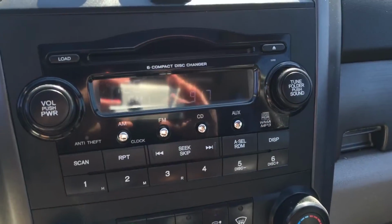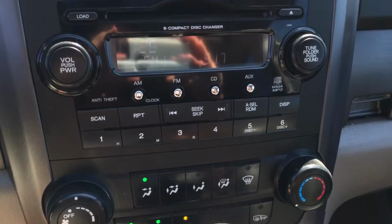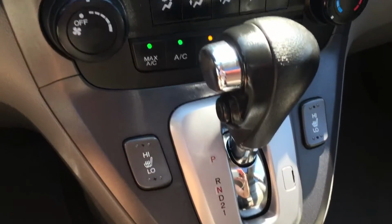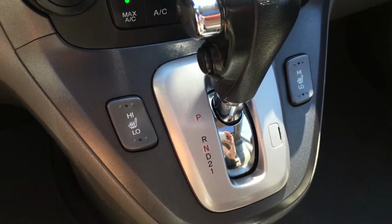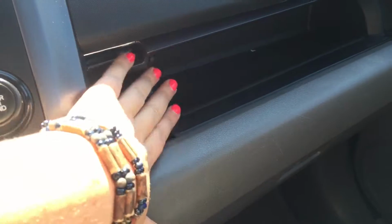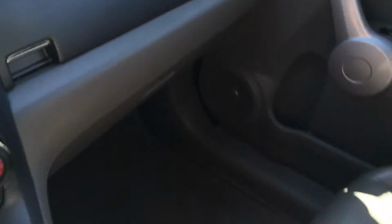Coming on into the center here, you have a 6-disc CD changer, AM, FM, of course. Coming down here, AC, rear defrost, and you have heated seats in this unit as well, with a high and a low setting. So there is a little bit of storage here for some smaller things, and let me get this open. A big dash with all of the owner's manuals in there as well.